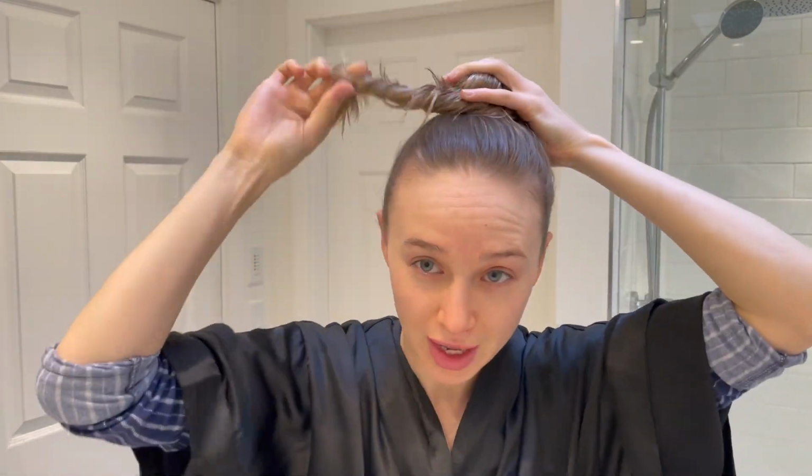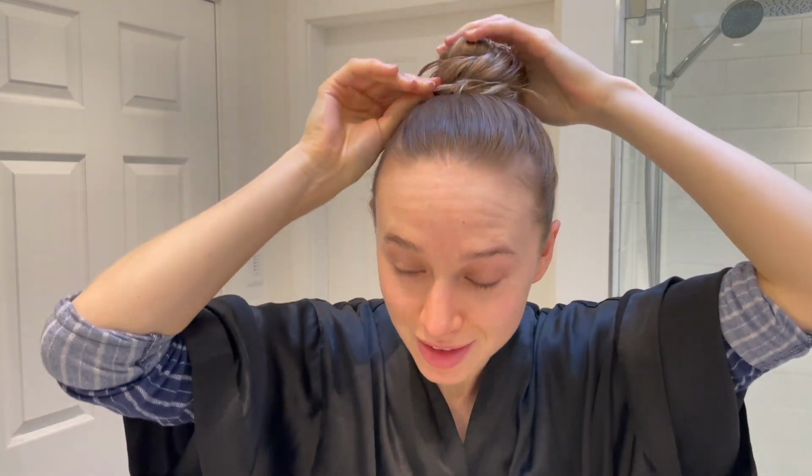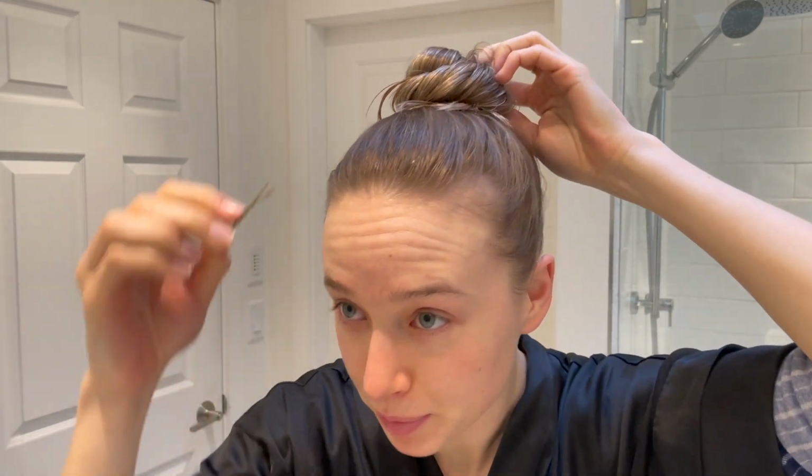And then I just put it in a really easy top knot and it stays so well because obviously there's so much stuff in it. So I literally use one pin, pop it in there, and I'm just gonna leave that oil in my hair for the next 20 minutes and then go have a shower and wash it out.